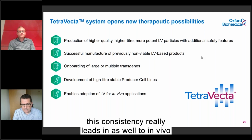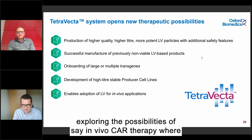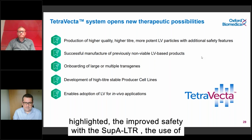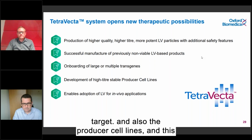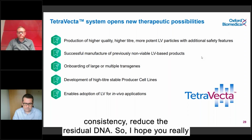And this consistency leads in as well to in vivo applications. There is a movement in the field to start exploring the possibilities of, say, in vivo CAR therapy, where the vector is directly injected into the patient. The adoption of these TetraVectors, like Dan highlighted, the improved safety with the super LTRs, the use of the TRIP system to stop any transgene being expressed and incorporated into the vector, which may result in off-target effects, and also the producer cell lines, should greatly improve the quality of the vector, the consistency, and reduce residual DNA.